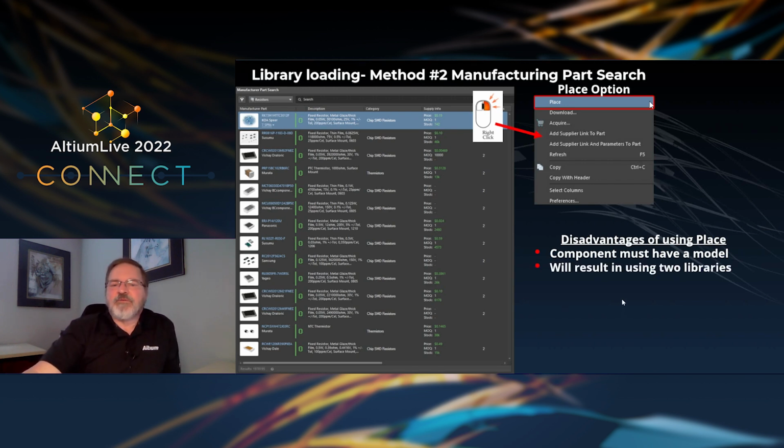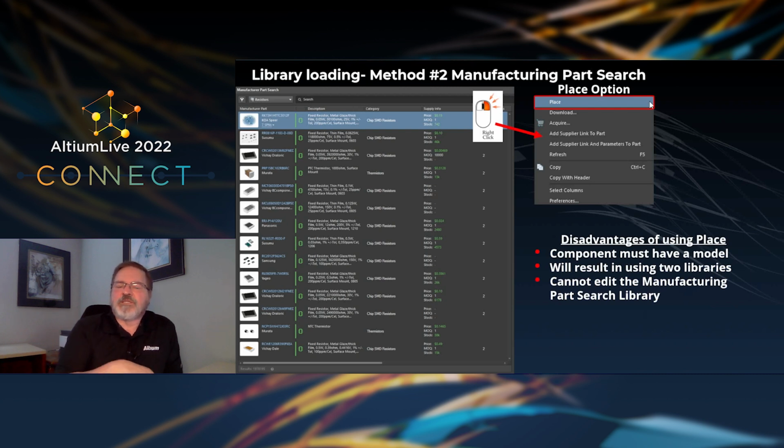Another disadvantage is this: it will result in using two libraries. When you place that component, the source of that component will be the manufacturing part search, and you will then be using your library, once again hopefully in Altium 365, and the manufacturing part search library. Because of that, you're breaking the first rule, the first pillar of singularity. The biggest problem here is that you can't edit the manufacturing part search library. It's read-only. That's Altium's library, and you can't edit it. So that's probably the deal killer on using the manufacturing part search.